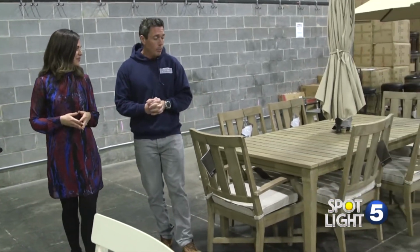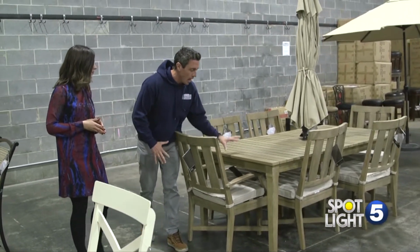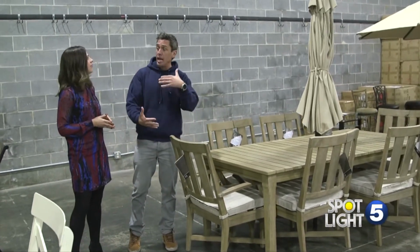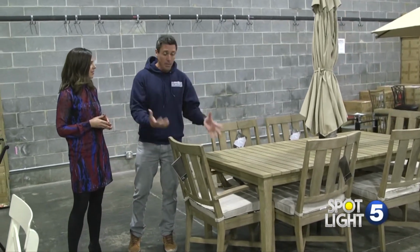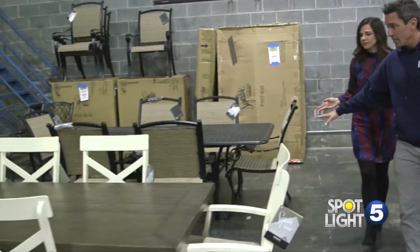So we can start with our dining room furniture. This is one of our most popular. This is a solid wood. It's actually made out of eucalyptus, which doesn't fade over time like teak, and is very popular. Of course, we have our traditional cast aluminum.